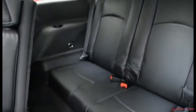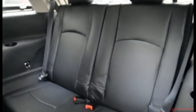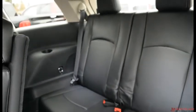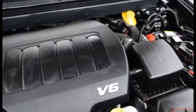You've got the climate control back here. You also have an AV plug-in right there. And then down here, you can fold this up, and you do have some storage just underneath there. You can fold this seat down like that, and then you do have access to back there. Looks great, 2 more seats, and they do have cup holders and whatnot back there as well. And there's our 3.6-liter V6 engine.